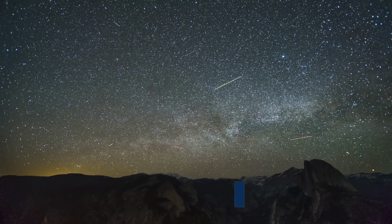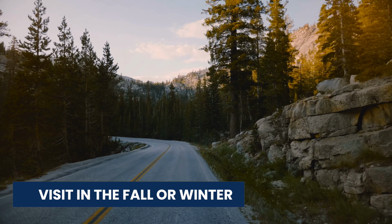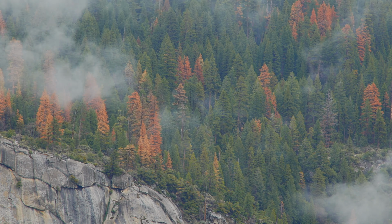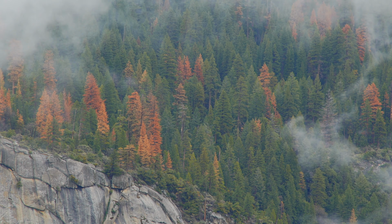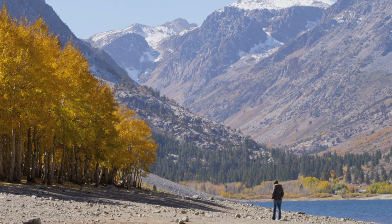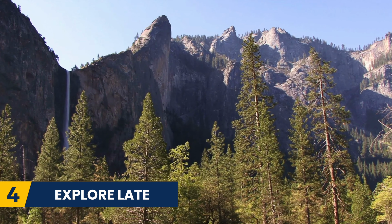Our next tip is to visit in the fall or winter. The summer in Yosemite is incredibly busy, but also hot and humid. Visiting from October through to March brings a different colour to the park, with blankets of snow, warm orange tones and much fewer people.